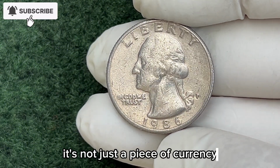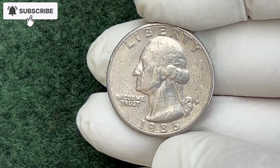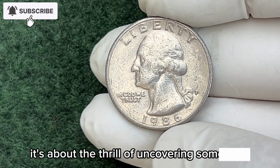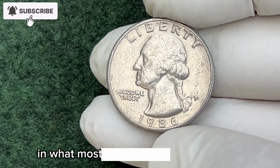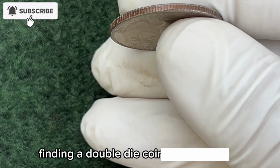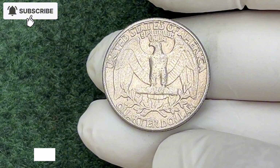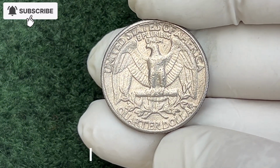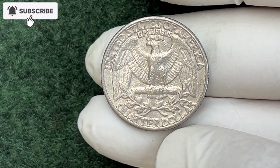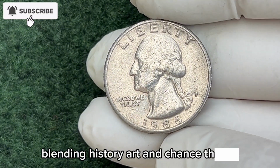The coin's value today reflects this unique combination of rarity, condition, and historical significance. It's not just a piece of currency, it's a collector's dream and a testament to the fascinating quirks of coin production. The excitement this coin generates isn't just about monetary worth, it's about the thrill of uncovering something rare and unexpected in what most would consider an ordinary object. For those passionate about coin collecting, finding a double die coin like the 1986 P quarter is like discovering a hidden gem. It sparks curiosity and invites collectors to develop a keen eye, encouraging a deeper appreciation for the coins they encounter. The hunt for such rarities adds a layer of adventure to the hobby, blending history, art, and chance.